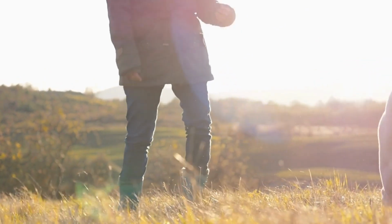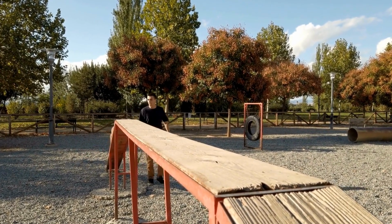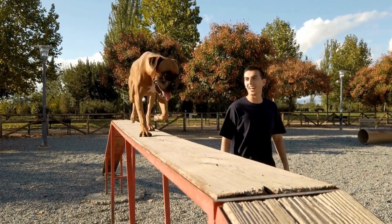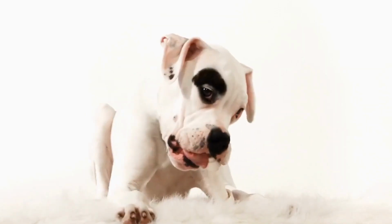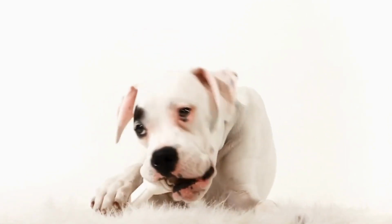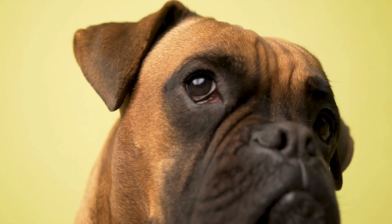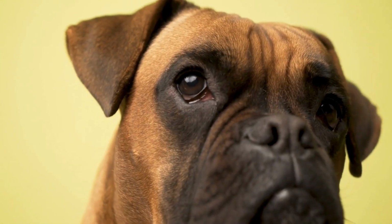Brachycephalic airway syndrome is a common respiratory problem in boxer dogs. It is characterized by narrowed airways, which can lead to breathing difficulties. This condition is often seen in dogs with short snouts and flat faces, such as boxers. The shortened muzzle and facial structure can cause the airways to be compressed, making it harder for the dog to breathe properly.